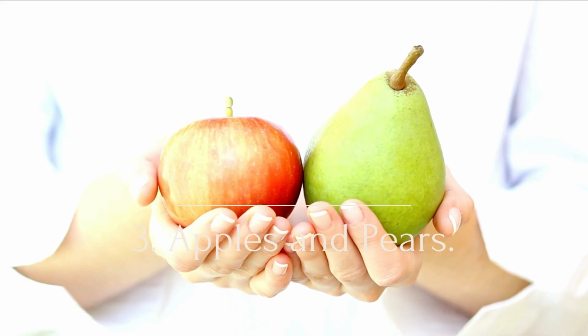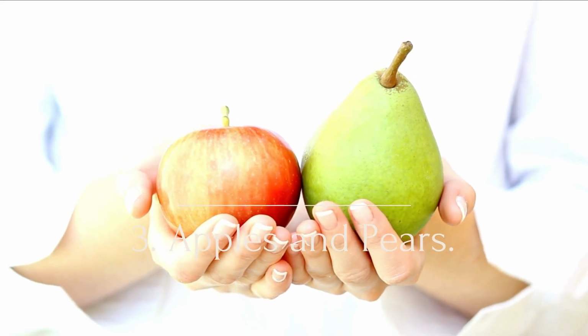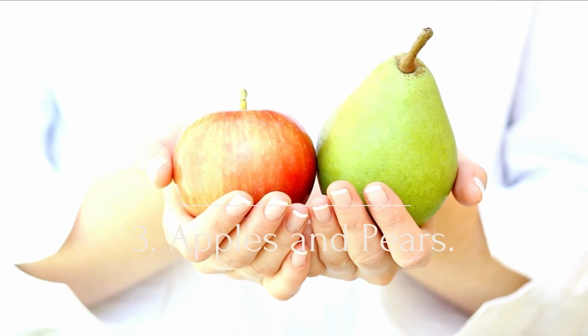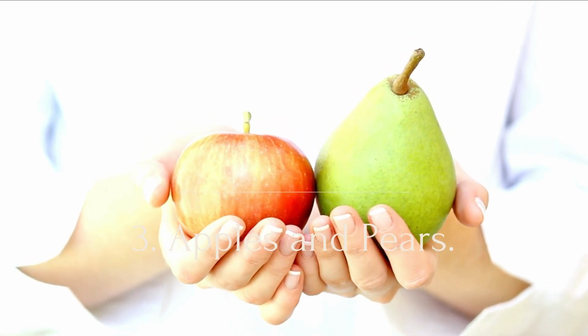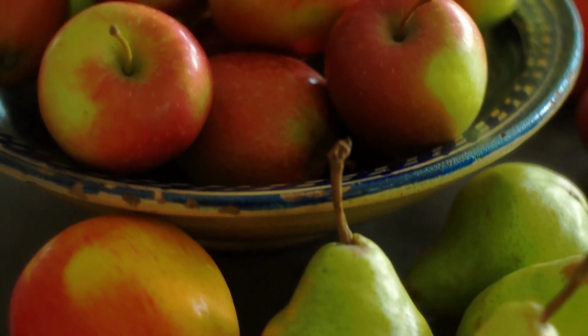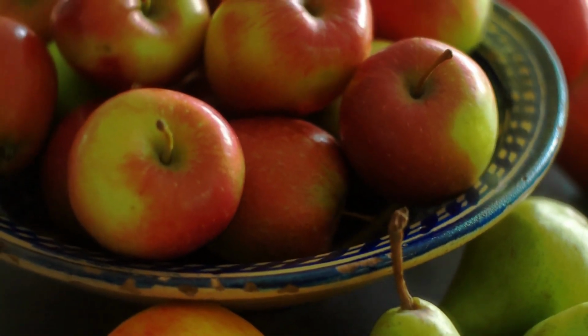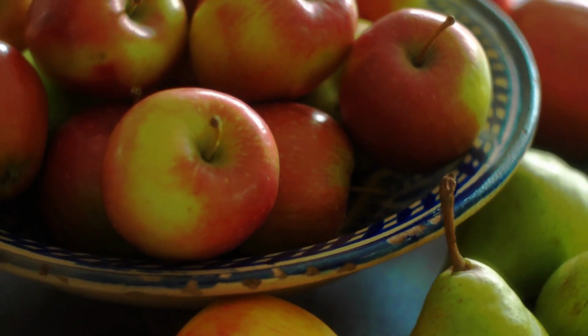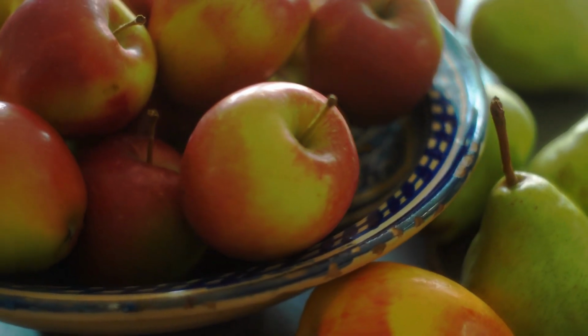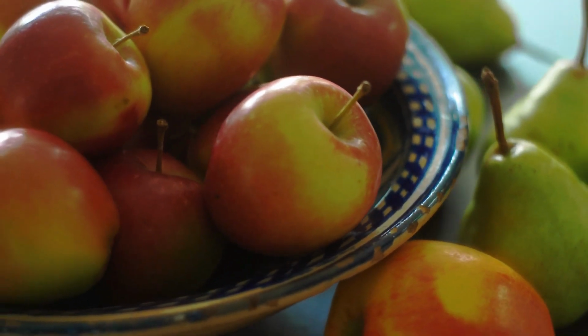3. Apples and pears. Both of these grab-and-go fruits are packed with satiating soluble fiber, making them perfect foods to lose weight. But because they're so fibrous, they can wreak havoc on sensitive bellies. If you find that filling fruits such as these cause your stomach to balloon, cut your serving size in half. Slowly add more to your plate until you can tolerate a full serving.